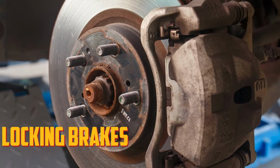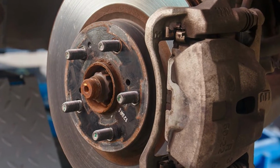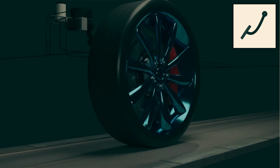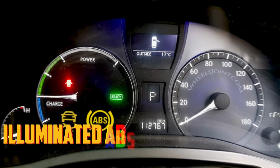Locking brakes. Occasionally, an ABS module can malfunction in a way that results in unintentional brake application, many of which happen aggressively, like when your brakes lock up while you're driving. Even more concerning is the fact that these occurrences frequently take the form of intermittent events that happen suddenly while braking as usual.